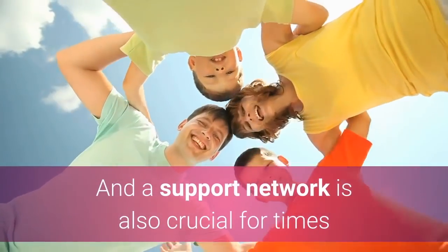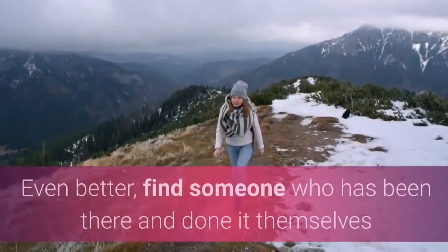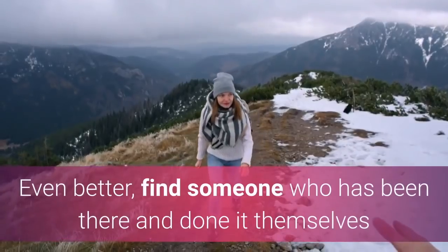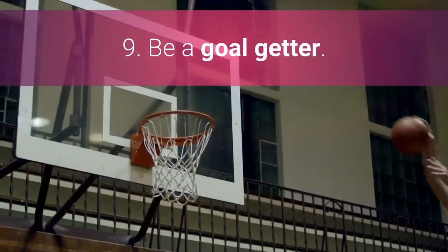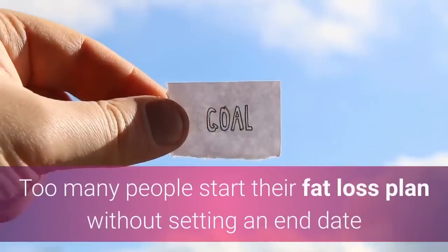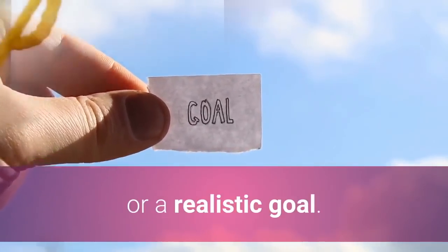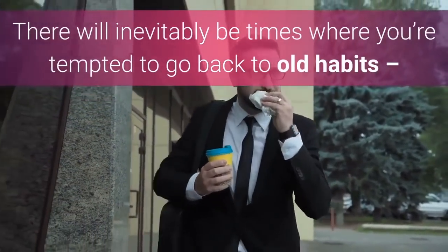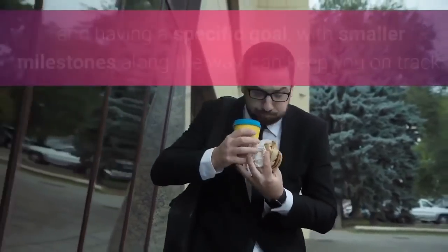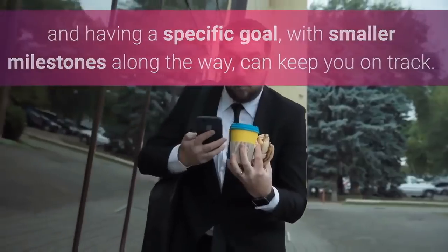And a support network is also crucial for times when things go wrong and you need to get back on track. Even better, find someone who has been there and done it themselves, because their advice and insight can be invaluable. 9. Be a goal-getter. Too many people start their fat loss plan without setting an end date or a realistic goal. Set a finish date that you are 100% confident you can hit. There will inevitably be times where you're tempted to go back to old habits, and having a specific goal, with smaller milestones along the way, can keep you on track.